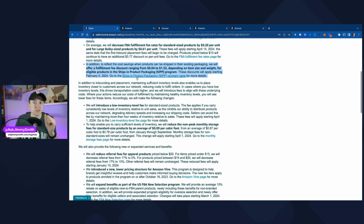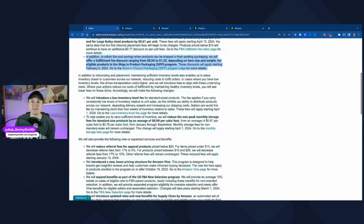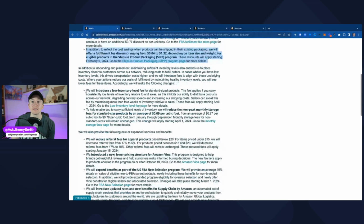Now, here's the big thing that's causing a lot of hubbub. So I apologize if somebody's waited 20 minutes to get to this, but we will be introducing a low inventory level fee for standard sized products. Now, the fee applies if you carry consistently low levels of inventory relative to unit sales, as this inhibits our ability to distribute products across our network.